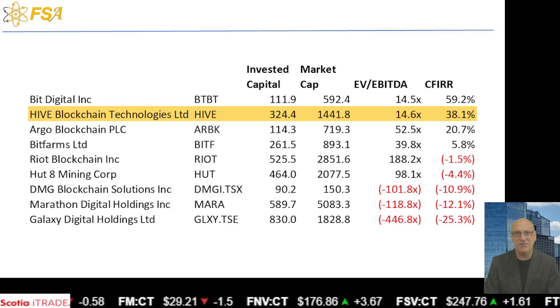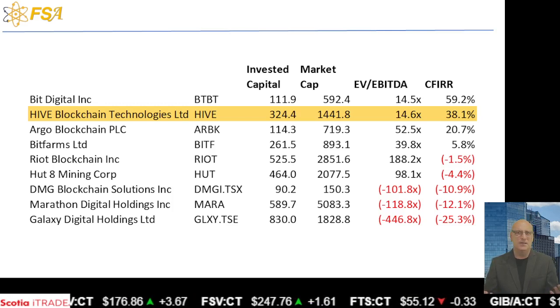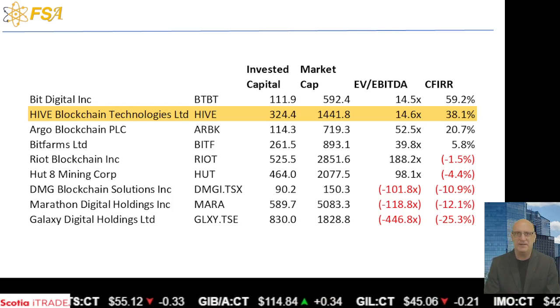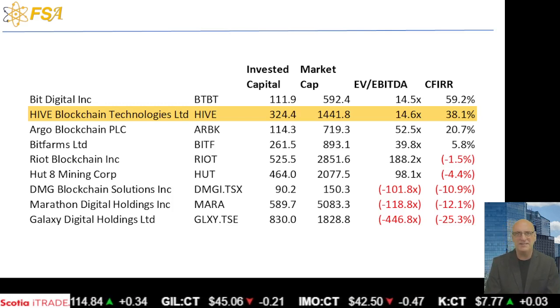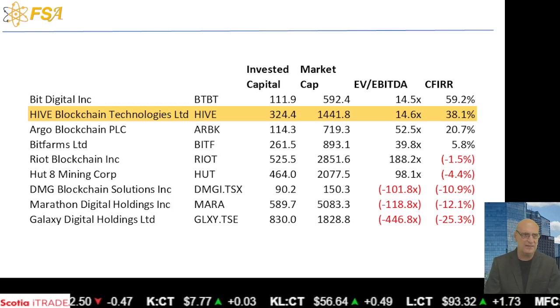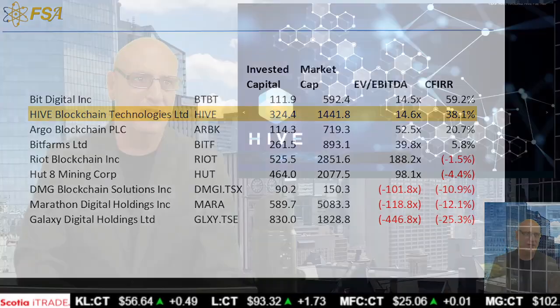EV EBITDA, almost identical EV EBITDA. And you're only paying, by the way, 14 times for a growing company. That seems pretty cheap too. So there's a lot of evidence here that's building. And then we got the other ones here. I don't think we got a lot of time to go over all of them, but suffice to say we're paying the lowest EV EBITDA. We get the best rate of return. And by the way, it's got a really nice balance sheet. I didn't even get into that, but barely any debt, good working capital, got some crypto on their balance sheet as well. It looks really good to me.